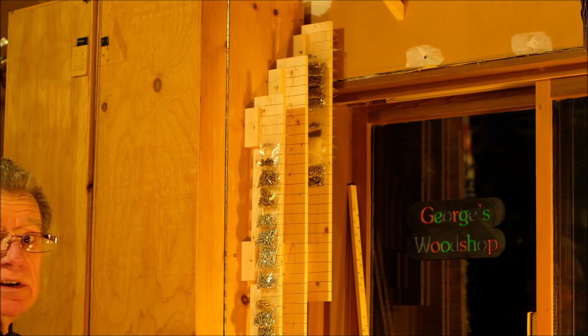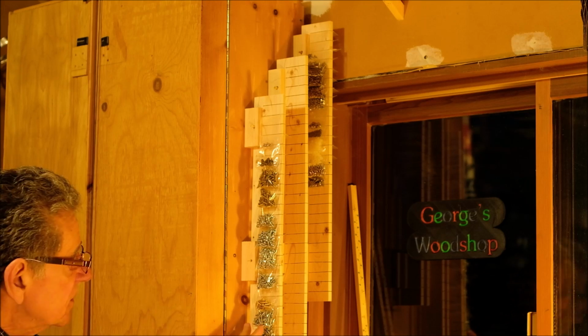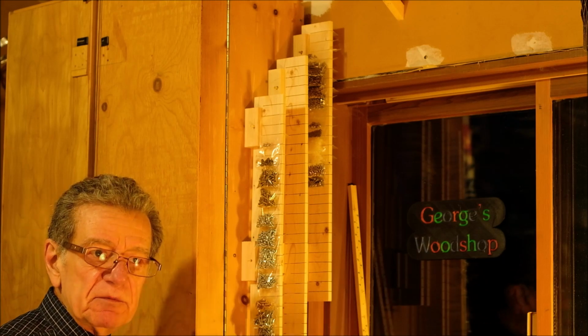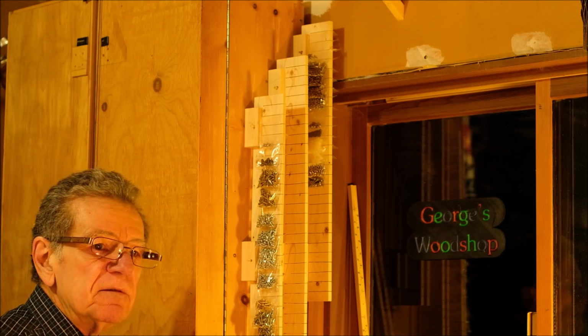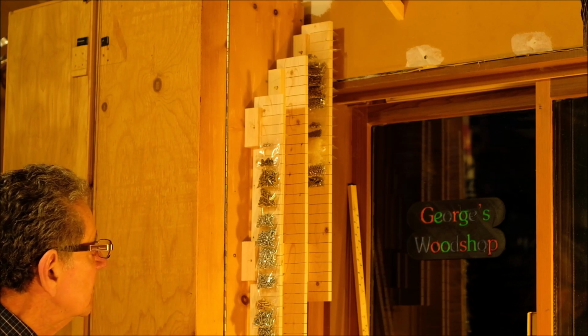Here they are mounted in place. I've got one panel for small wood screws, another one for machine screws, again small machine screws and some components that go with them. Lots of extra space because I expect to be finding and organizing more small parts as time goes on.